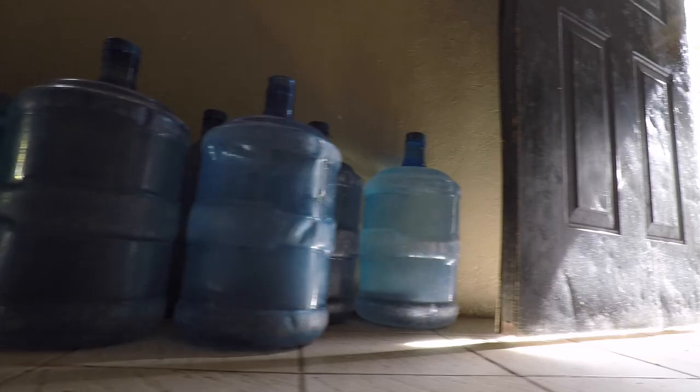So when you turn on the sink or you take a shower, it's all just gravity fed. There's no pump system that pressurizes it to the faucet. And then they just throw some chlorine tablets in the Chateau to keep it clean. But as far as drinking water goes, they just buy bottled water.